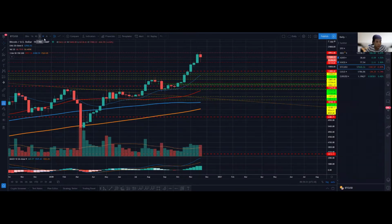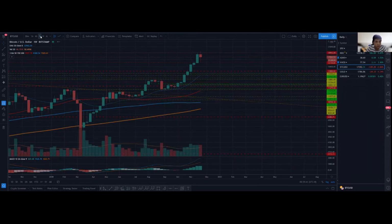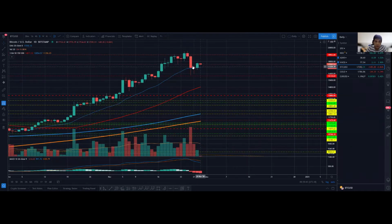But just before I go to the daily chart, you'll notice that the weekly chart is potentially forming some sort of exhaustion kind of candlestick today. So let's see how price reacts to it. But in terms of the daily chart, what I do see is that we do see support at the 20 exponential moving average on the daily chart.